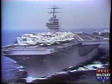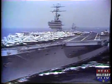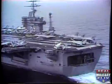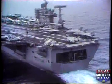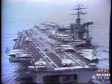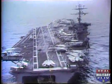This is Naval Aviation. Its mission, to maintain maritime superiority for the United States. All naval aircraft contribute to this mission in one way or another, and they do so as part of an integrated fighting force, primarily in carrier air wings.